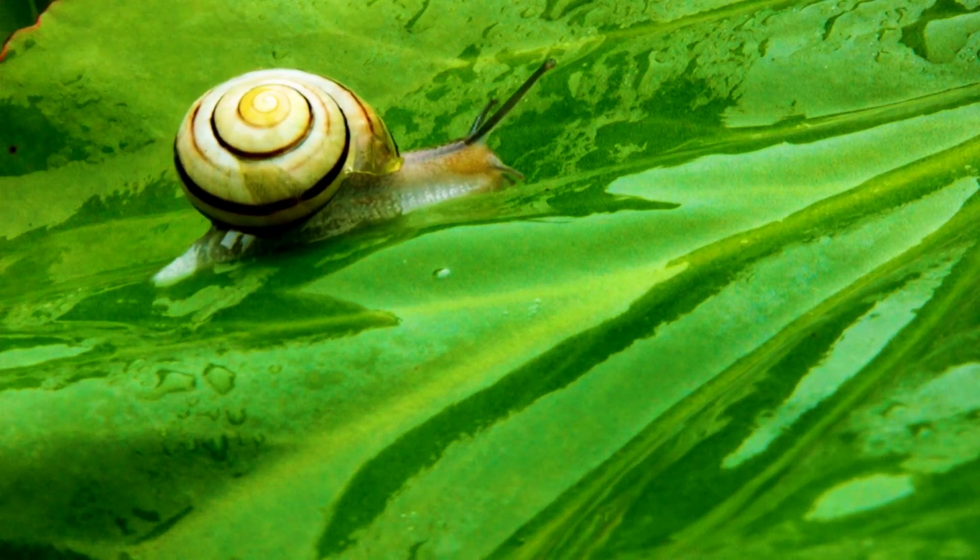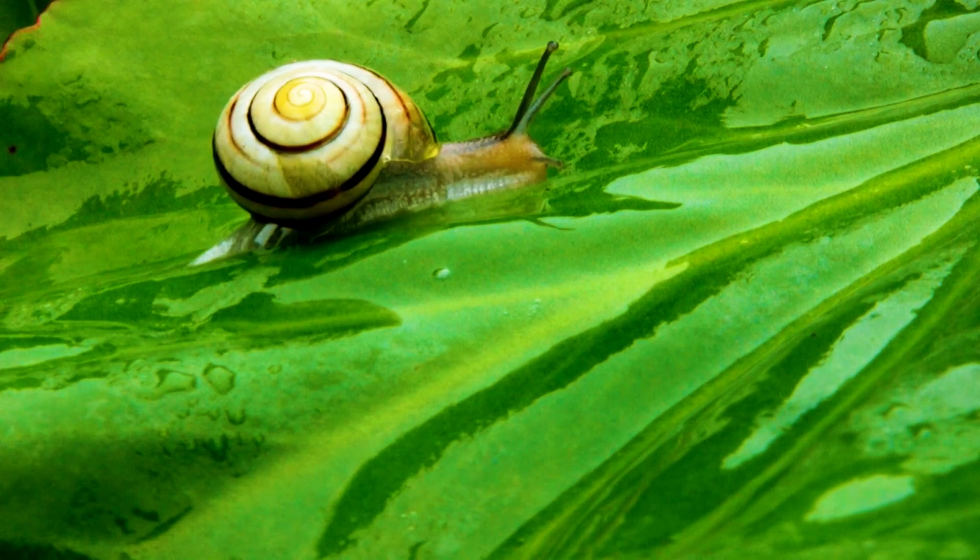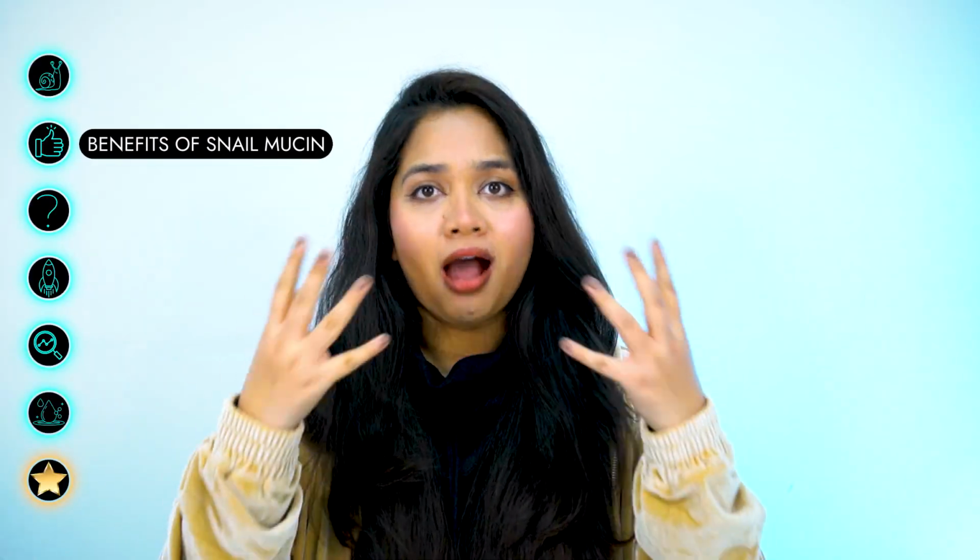First thing first, what on earth is snail mucin? Have you ever seen how a snail walks or slides, to say more accurately? When they slide or glide over a surface, they release a sort of mucus or slime, which protects them from tissue damage, minimizing the friction. Nature is cool. But why we, the humans, put it on our face?